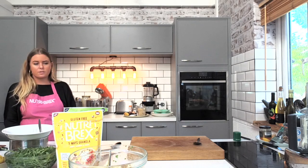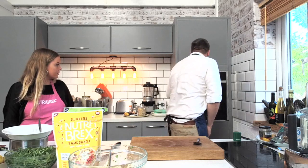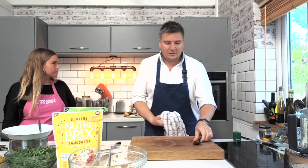Okay, so chicken's already smelling great. That'll just sit there nicely now, no problem, while we get the other things done.